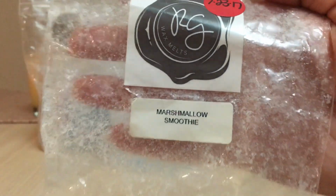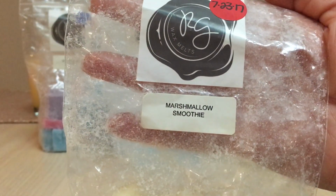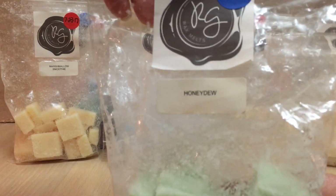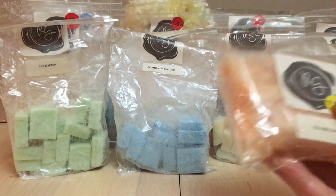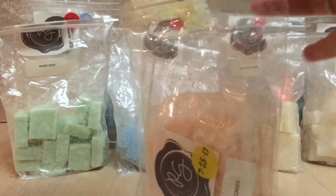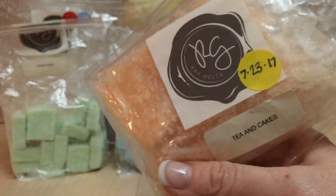Marshmallow Smoothie, probably one of her top sellers, and one she probably uses, she being Jenny, the owner operator of Rose Girls. Marshmallow Smoothie is used in a lot of different blends. Nice, and it creams things up. We have Honeydew, and some of my favorite blends that Rose Girls makes. Honeydew is in a lot of them, especially the summertime ones. I did rebag this one because there was a split down the side of the bag. So this is Rose Girls Tea and Cakes. Again, I like to melt this one on weekends.